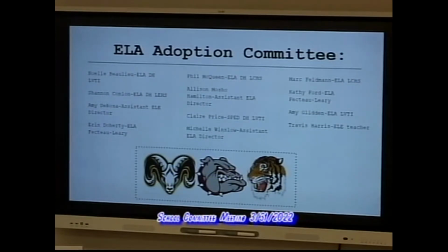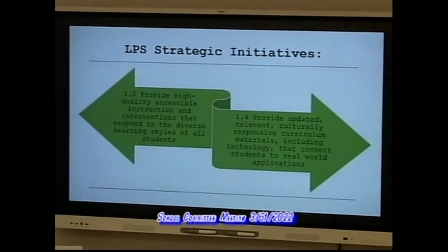Good evening, everyone. Thank you, Allison. So with that in mind, the ELA committee began the process of curriculum review starting in March of 2021 and continuing through January of 2022. The choosing of the vendor started with an examination of the following resources. LPS District Strategic Plan, where the team identified the following strategic initiatives as most relevant to our adoption process, 1.2 and 1.4. You can find both on the PowerPoint. Aligning the ELA adoption with the district initiatives was a crucial task as we wanted the new ELA curriculum to help move outcomes.